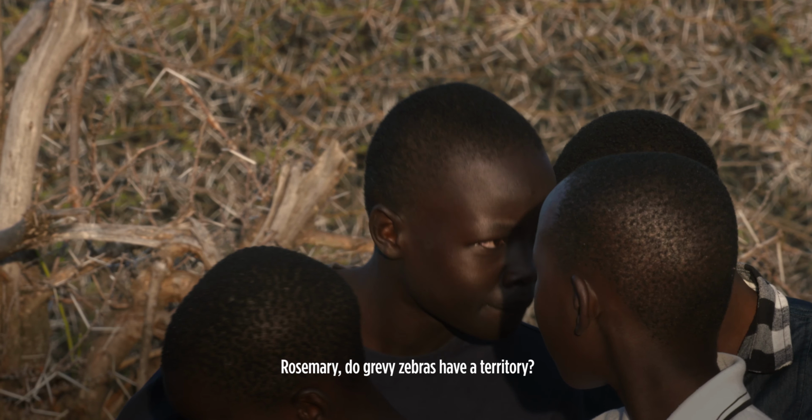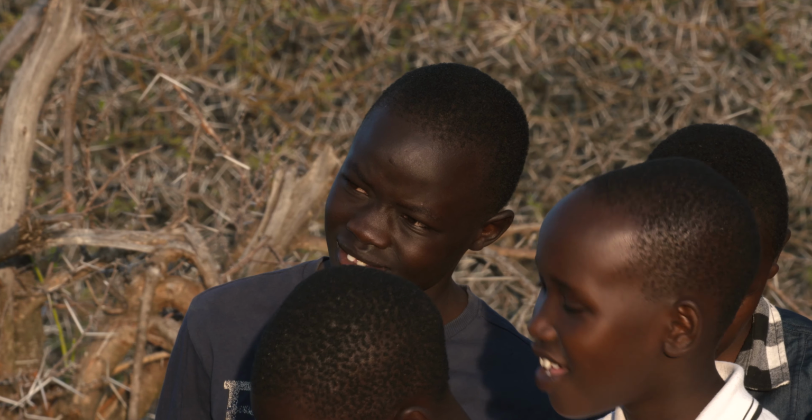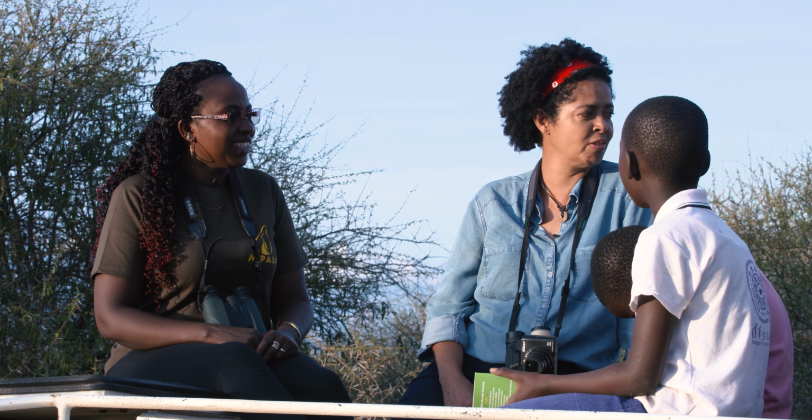Does a Grevy's zebra have a territory? A male Grevy's zebra is territorial. It has a territory. Like the one we are in here, it's just one male, the one you have taken a photo of. Do you know why they shake after rolling on the ground? They shake to move away the light hairs that have come out when it was rolling down. That is the way they clean themselves. It's like the way you go to shower. That's their shower. Imagine having a shower in the dust.